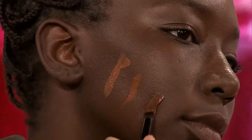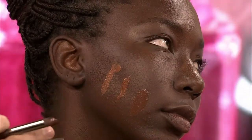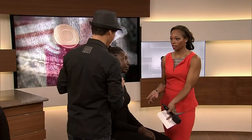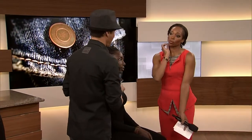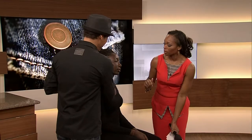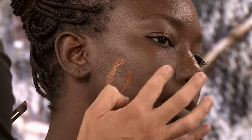A lot of us are told to go out there and use the inner skin on your forearm, which doesn't look anything like your face. It's way lighter. So what you need to do is actually put it on your jawline there, to see if you've got a match. So you've got three different colors, and obviously you can see that the darker tone matches a lot better. It blends into her skin.